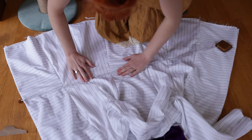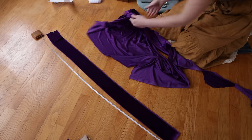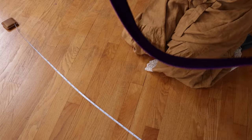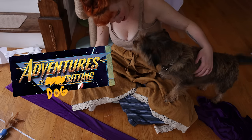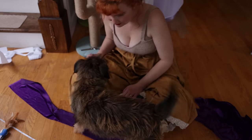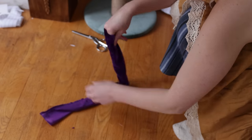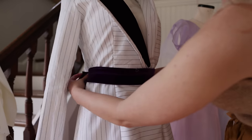For the belt, I measured how much I would need, folded the fabric over, and cut out a strip. Proved determination despite many distractions. Can I help you? Okay. Sewed along the edge and turned it inside out, and then eventually I did hand sew that on as well.